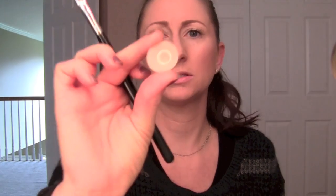The things I have been using, where is it? Here it is, MAC Shadow in, I think it's Bisque. All I do with this is take it on a Sigma E55 brush. I put it all over my lid, up in the crease, and then also on the brow bone. Same thing on the other side.